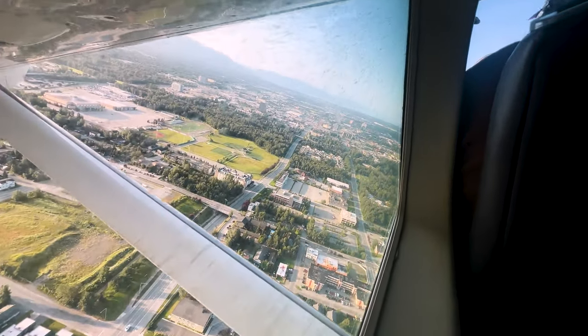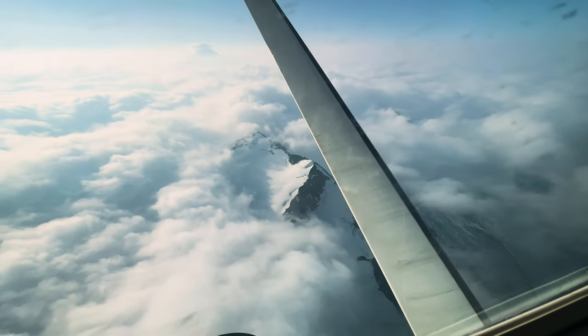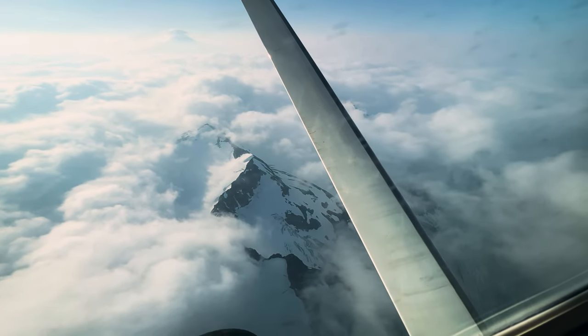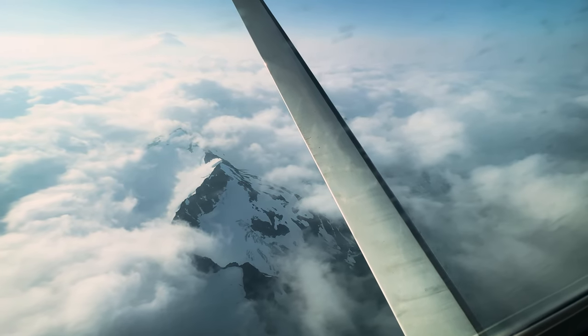The flight from Anchorage to Katmai was about an hour or so. It was in a small plane, and along the way we got to see a couple of mountains up pretty close as we flew right over the peaks.